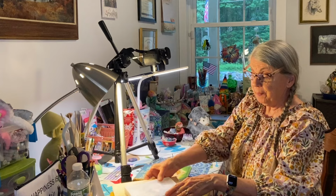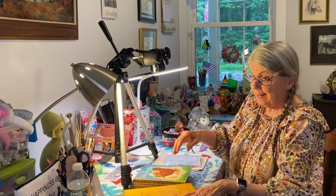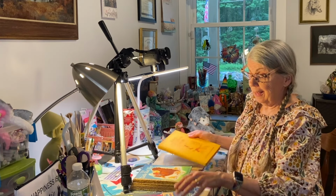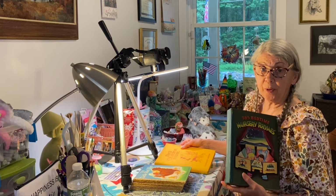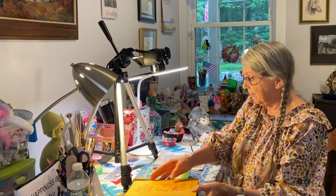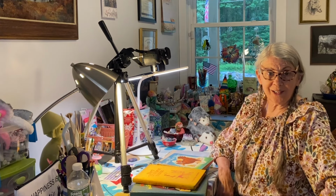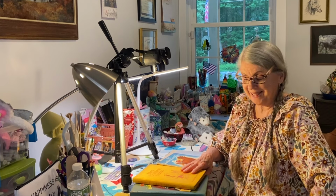Yes. And a couple little odds and ends. A vintage book that I'm going to keep. Yes. And even this one, another vintage book. All $1. Yes. What a bargain haul this was. Oh, I'm so happy with these books.